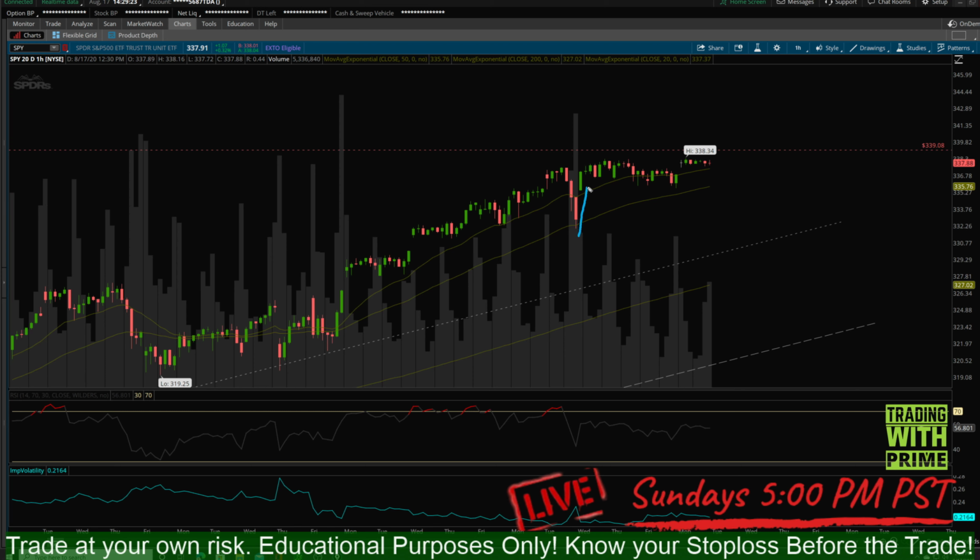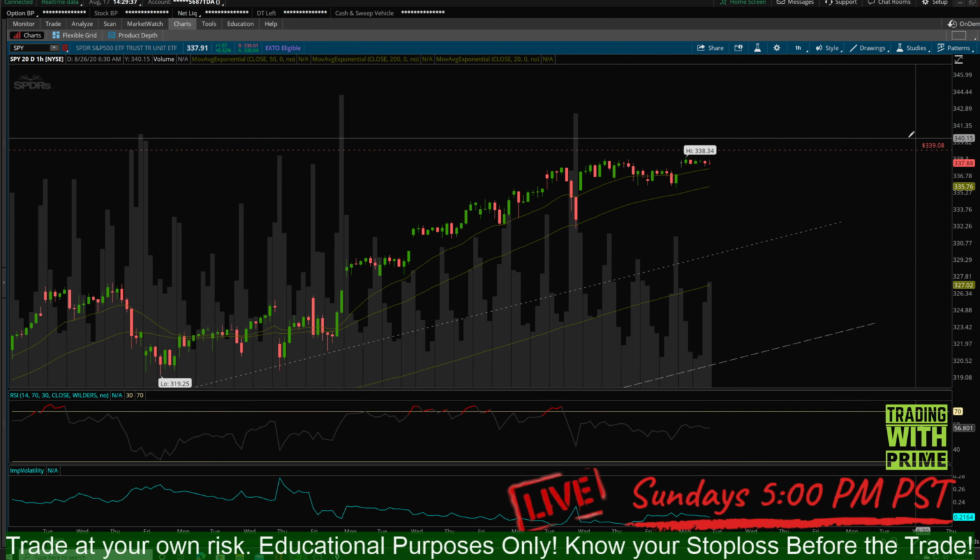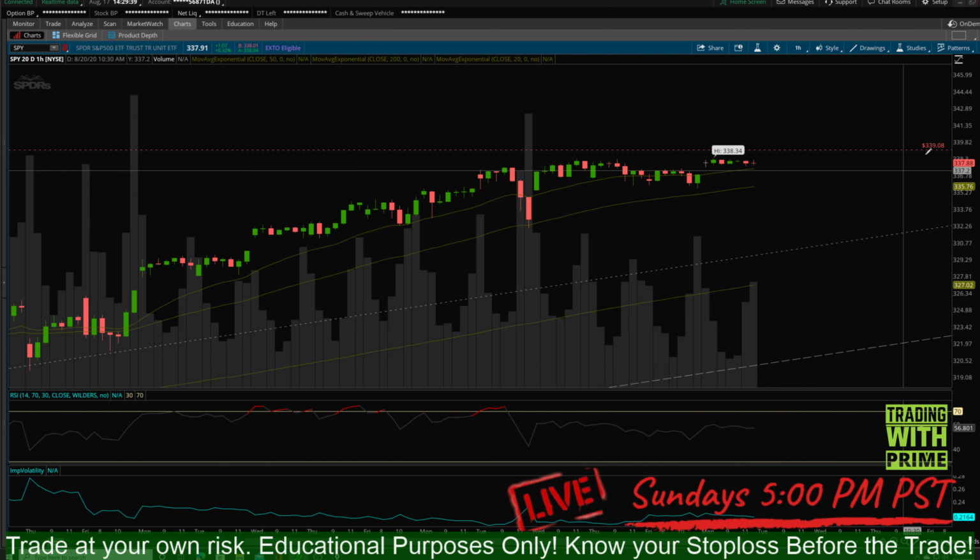So far we saw the price moving up. We saw it consolidate, moving sideways. I'm going to change the color of this so you can see it a little bit better. In fact, I'm going to zoom in a little bit here. We keep seeing this pattern where we go up, we trade sideways, we go up, we trade sideways, and we keep doing the same kind of pattern here.